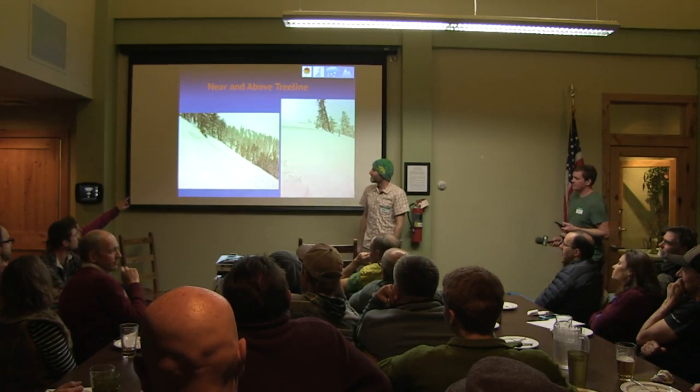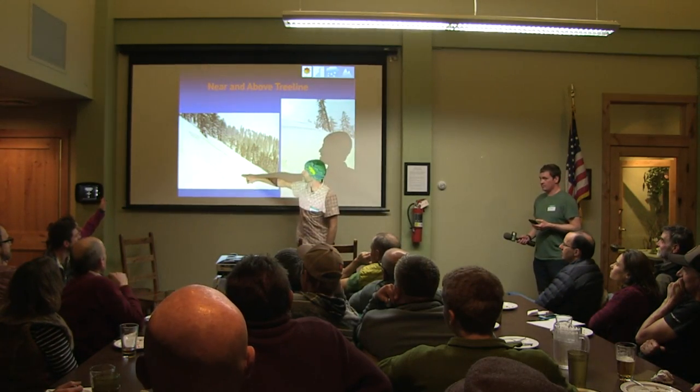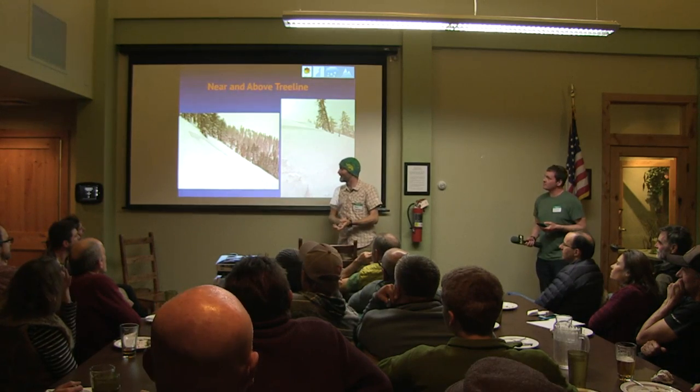You have a question? If there's a slide right there, is it common that there's another one right next to it? Why, yes, there it is. So one great indicator of whether or not a slope is stable is recent avalanche activity. You're like, oh, look at that. That slope slid. That one didn't. Maybe I shouldn't ski that one today.